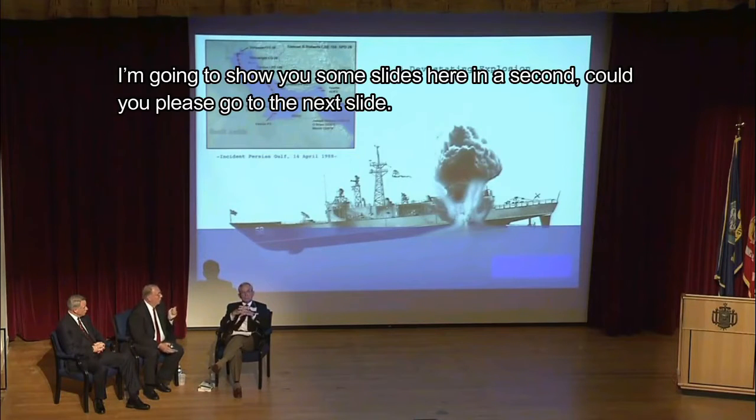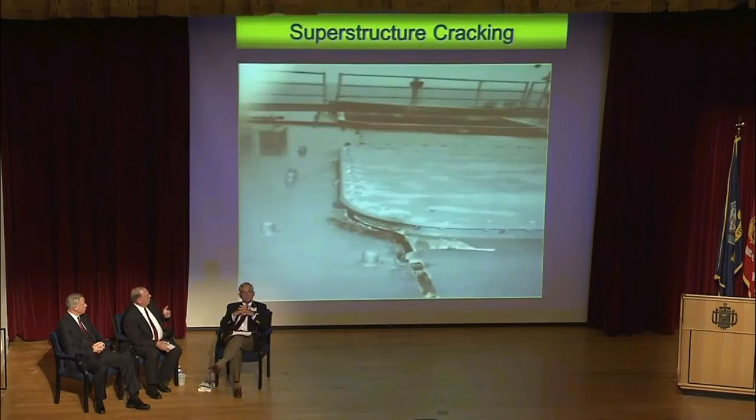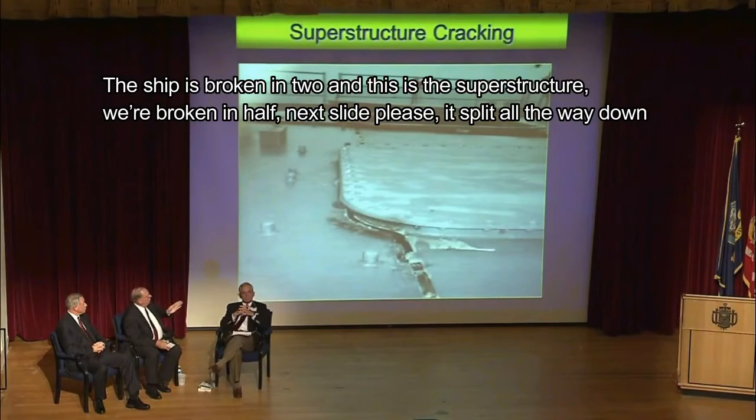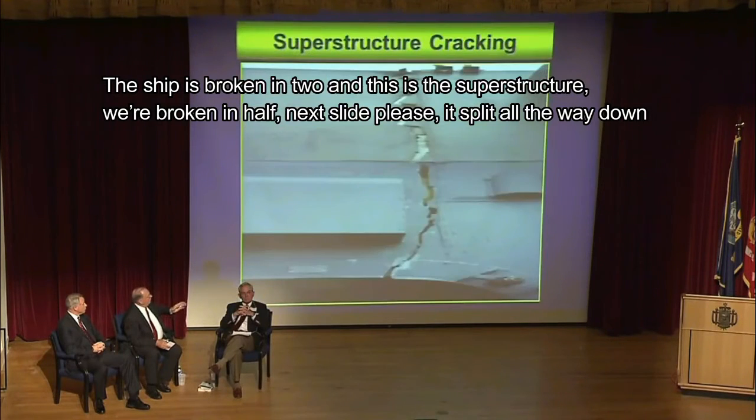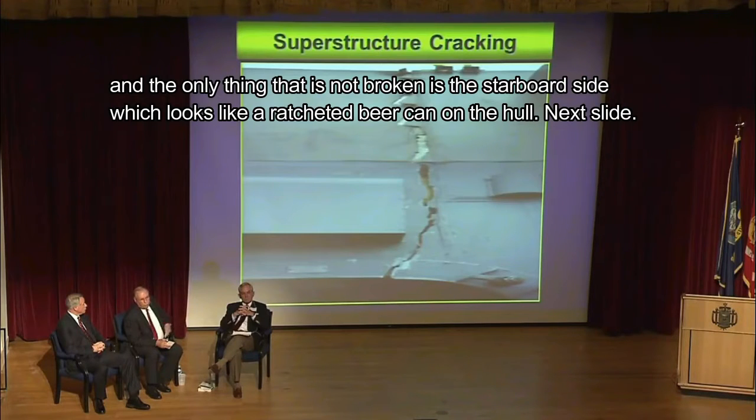I'm going to show you some slides here in a second. Could you please go to the next slide? This is our situation 2 hours after the fact, and I want to come back to this if I can. So if you can go on, I'll show you the rest of the damage. The ship is broken in 2, and this is the superstructure. We're broken in half. Next slide, please. It's split all the way down, and the only thing that is not broken is the starboard side, which looks like a ratcheted beer can on the hull.